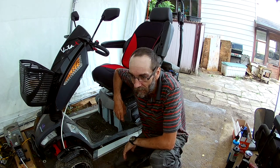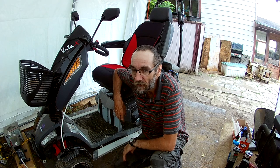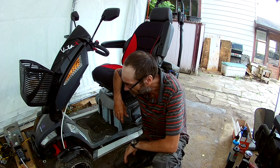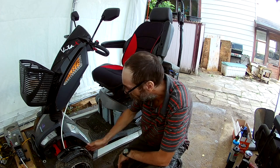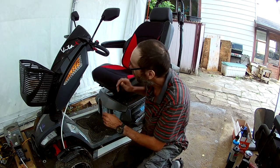I think I am finally ready to wire up the second set of batteries. The next step in the conversion.